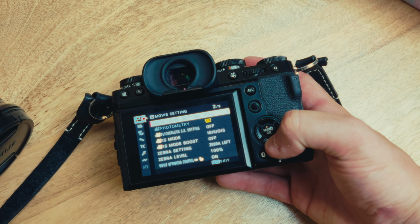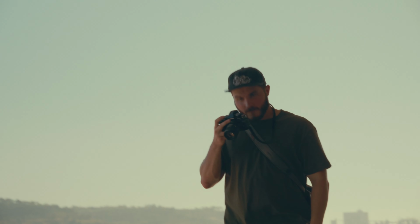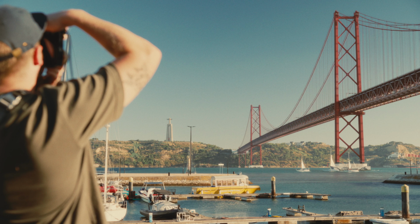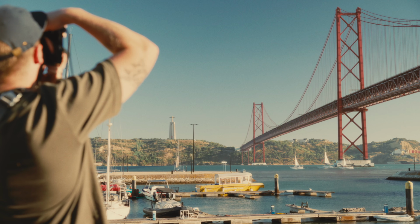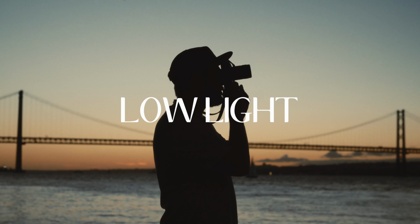Even just going through the menus and changing settings, I notice it responds to me a little bit quicker than the X-T3, which is obviously a 6 or 7 year old camera at this point. It's nice when you're out shooting and you can quickly and easily make adjustments to a camera, not be held back by the computer inside it, essentially. So something I definitely like a lot about it.